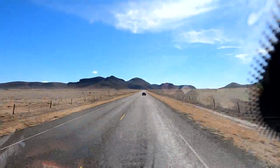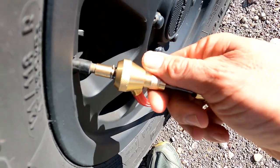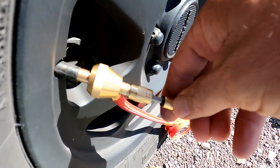The sign just said that there's 27 miles to the park headquarters, which is on this nicely maintained but still pretty washboarded dirt road, gravel road. So I am gonna air down the tires in the Revel to make a softer, smoother ride. To do this, I'm gonna use the ARB Easy Deflator. This thing works great. It lets me basically remove my valve stem while this is attached and let a lot of air out of my tires really quickly.